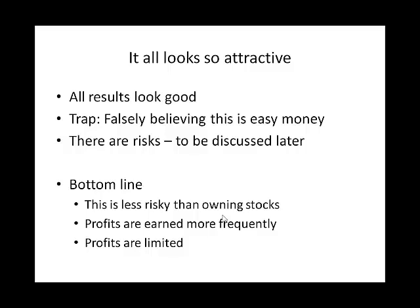The premium you collected makes all losses smaller for the call writer than it does for just the person who owns stock outright. You earn profits more frequently. You can even earn a small profit when the stock declines. However, profits are limited, and so it's a trade-off.